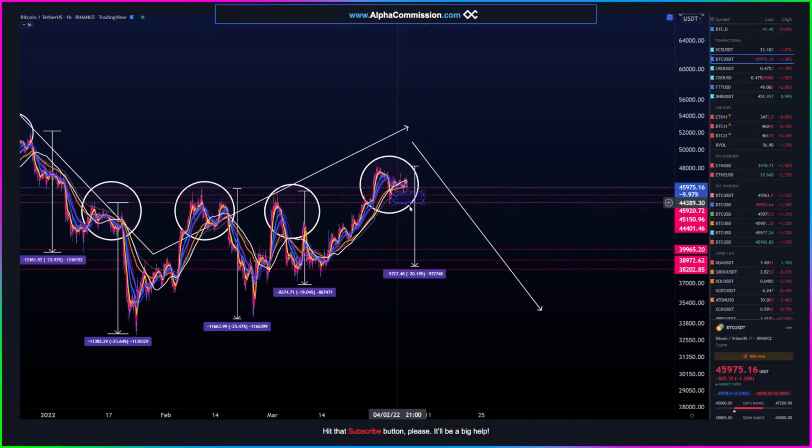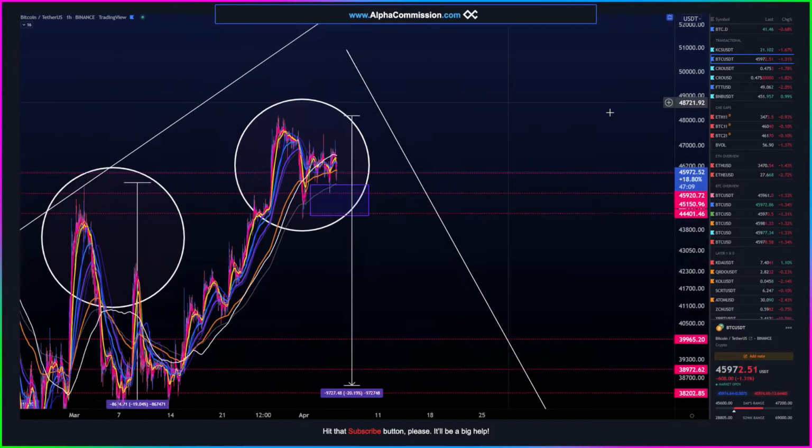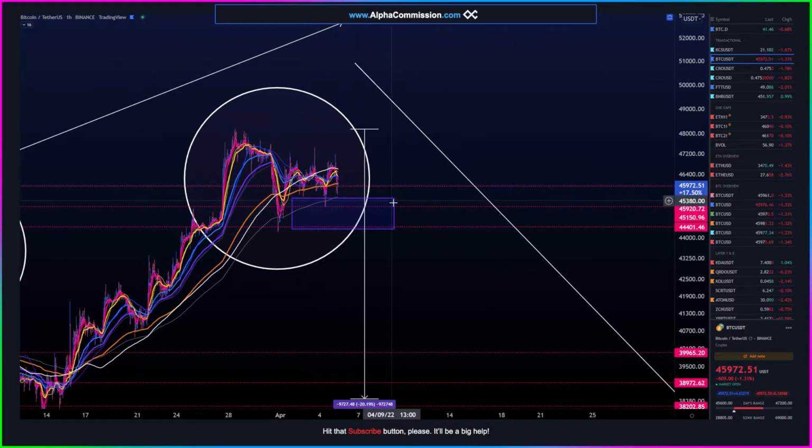Could we perhaps find support in this area? It looks like we are finding support there. Right now we haven't violated any of these lines, which I mentioned are really critical for us to be holding. Basically, the previous lows. We just don't want to break this structure. If we break this structure, it's going to start looking ugly.